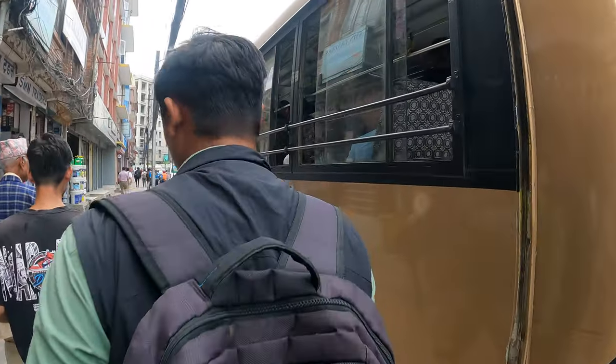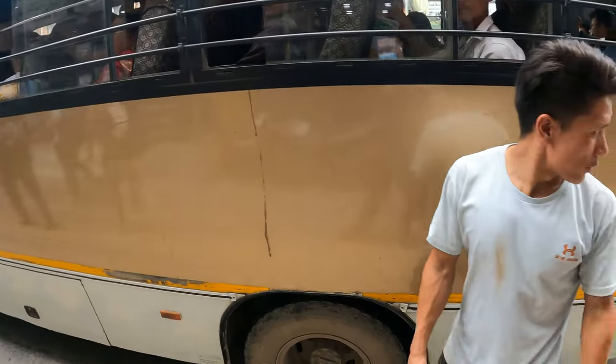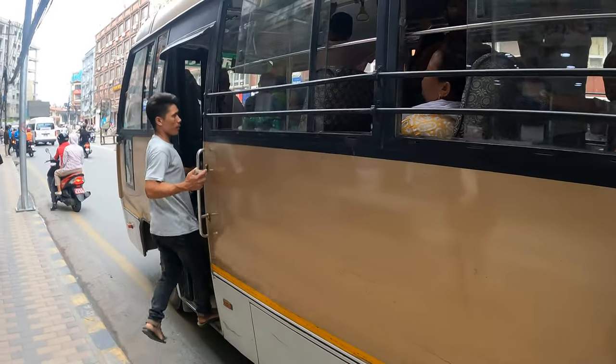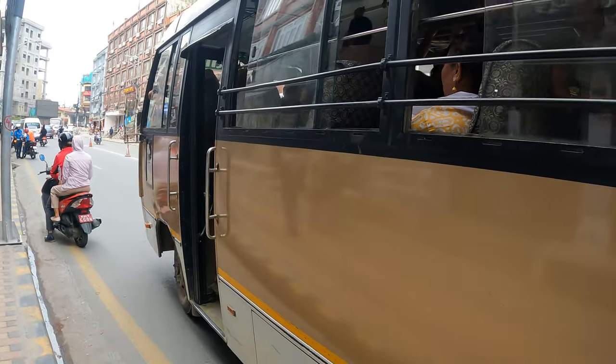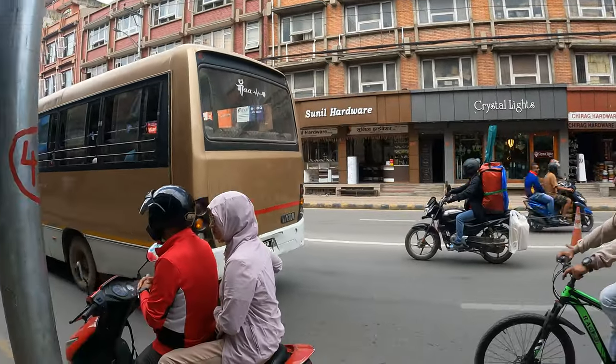Here's the public transit, so it gets nice and packed. And the conductor guy is right here, collects the money. I think it costs 30 rupees to get wherever you're going on this bus, just a flat rate. And this bus will take you there.